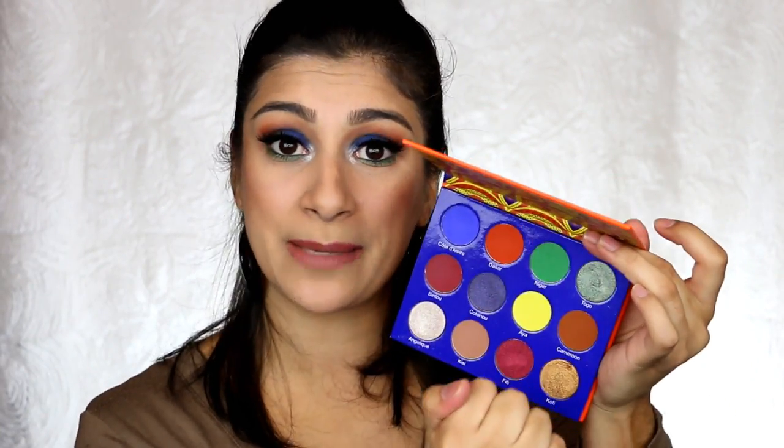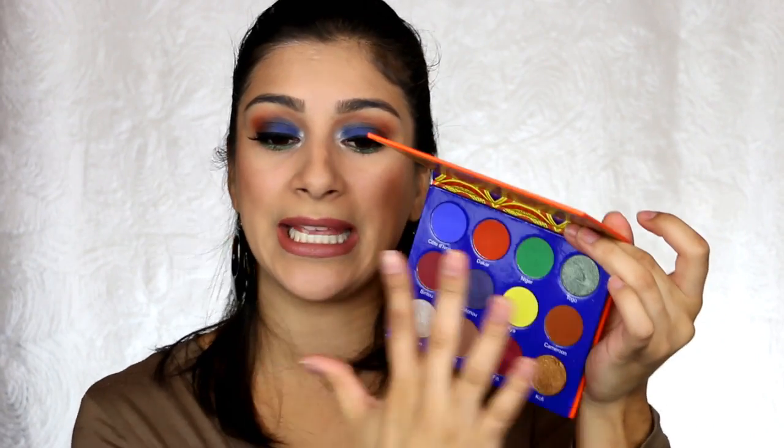I love the smallness amount. The compact is not super huge. It's perfect. It's just what I need. I don't have to worry about whether it's not going to work for me or not.